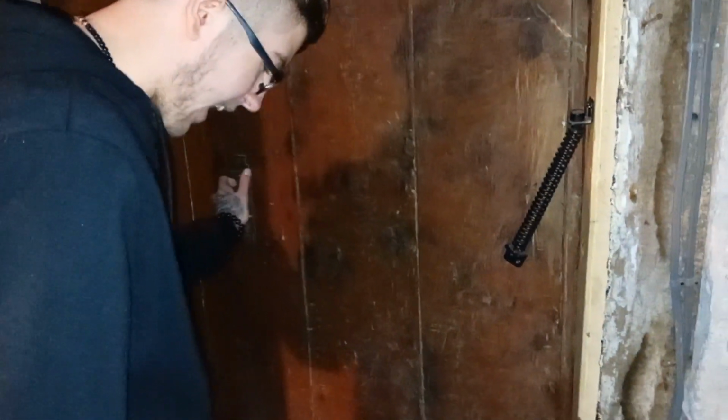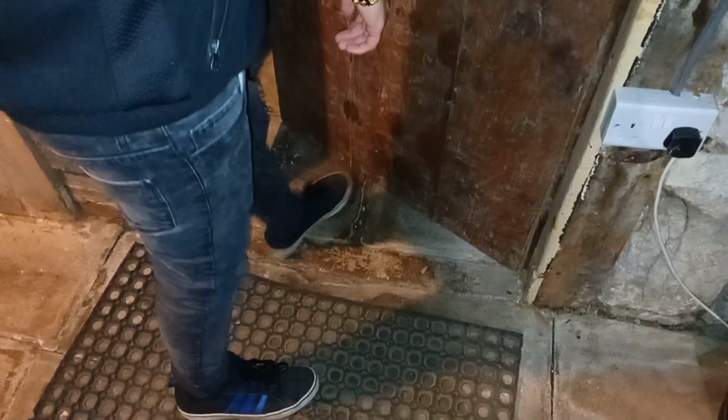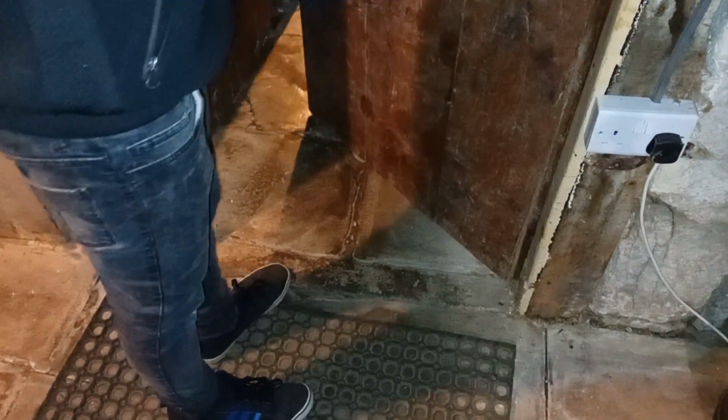This building here. Now, if you do come here, one thing you learn is this door does actually catch on the floor here. It opens once you give it a good tug. So you try and open it softly and think it's being caught by a spirit. It's not.